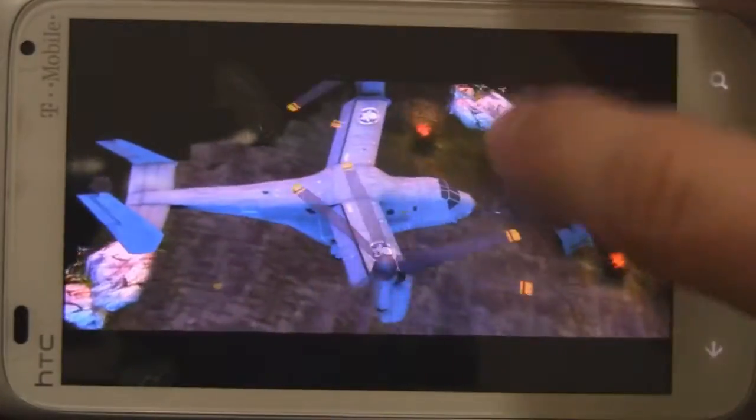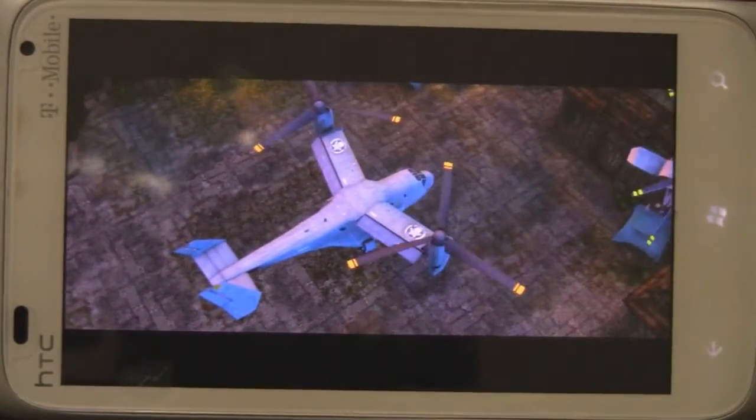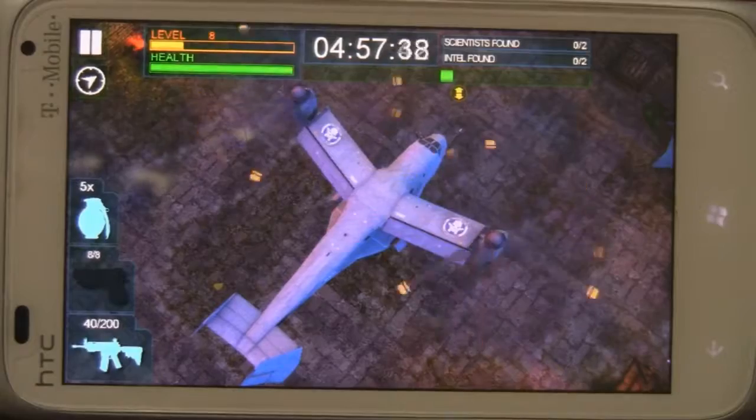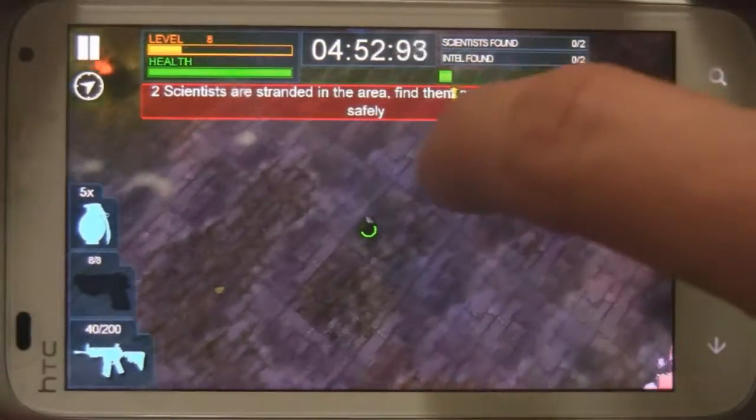There's always this really annoying cutscene which you can't skip. It's just the helicopter flying in. Who could care less? Or who couldn't care less? If you could care less, then you would care, actually.